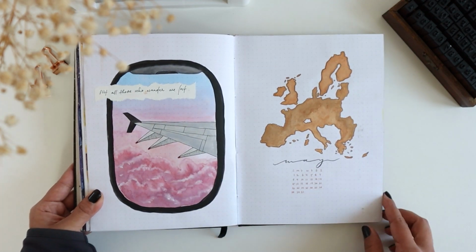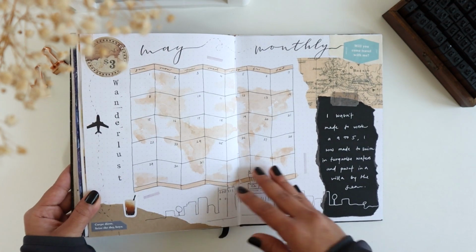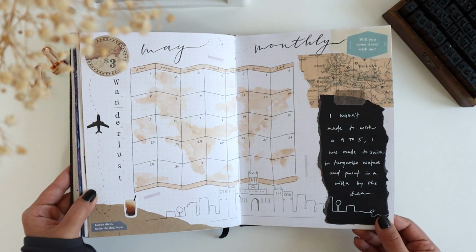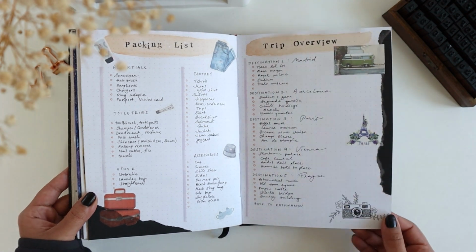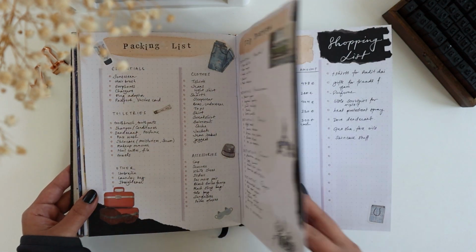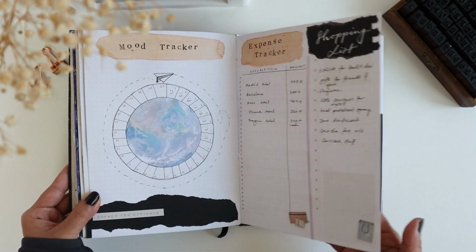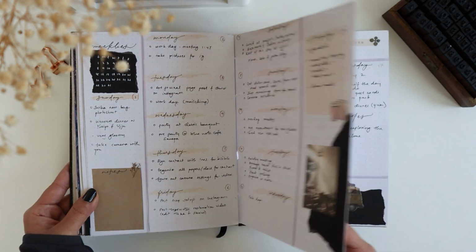Next we have May, and I didn't plan out the setup for this month because I traveled a lot. This was the first time I went to Europe, which is why the theme is based off of that, and I visited so many places like Madrid, Barcelona, Paris, Vienna, and Prague, and I loved every single place I visited, and this was just a life-changing month for me.